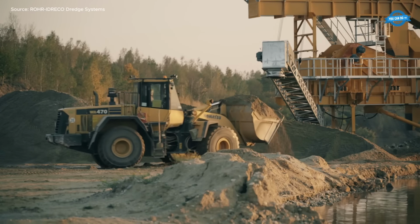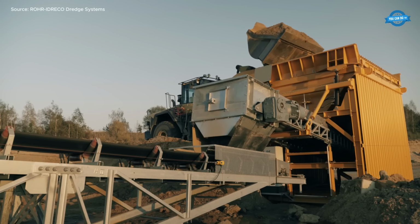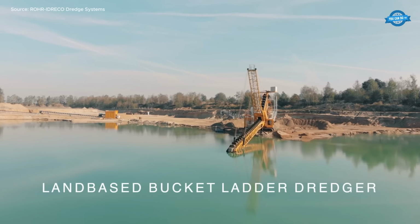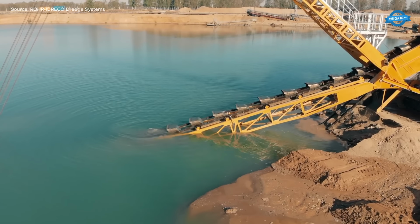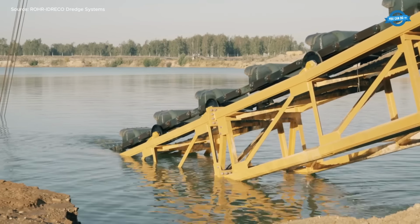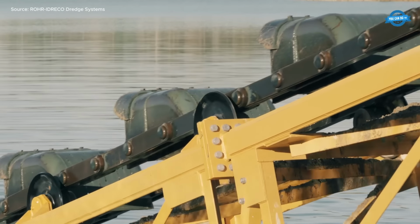The land-based bucket ladder dredger extracts sand and gravel from wet mining pits at depths of up to 12 or 14 meters. A continuous chain of buckets scoops material from the bottom and lifts it to the surface. The extracted material is then discharged onto a stockpile conveyor.